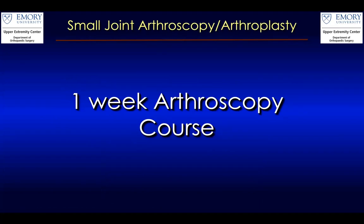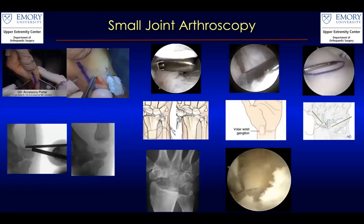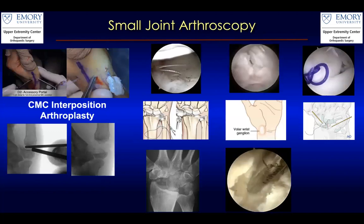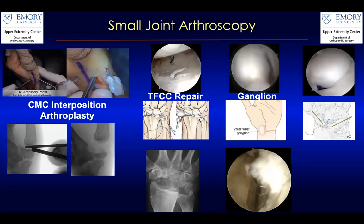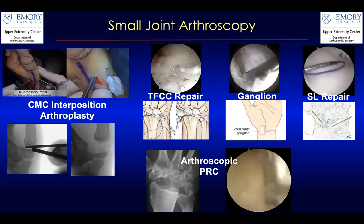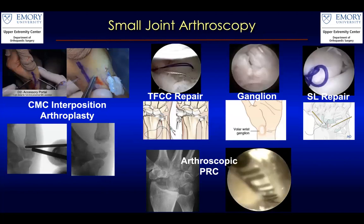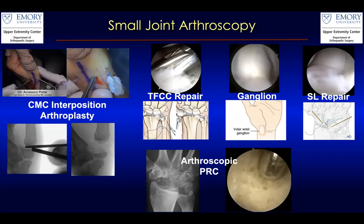At the beginning of fellowship, as Gotchard mentioned, we do have the 1 week arthroscopy course that we block off your clinical duties for. We also have a fairly high clinical volume of this. And whether it's from CMC interposition arthroplasty or arthroplasties done arthroscopically to arthroscopic TFCC repairs, arthroscopic volar and dorsal ganglion excisions, arthroscopic scapholunate repairs, and even one of my more favorite ones, the arthroscopic proximal row carpectomy. You'll be exposed to a high volume and relatively complex level of small joint arthroscopy, and hopefully by the time you leave here, will be very comfortable with the scope.